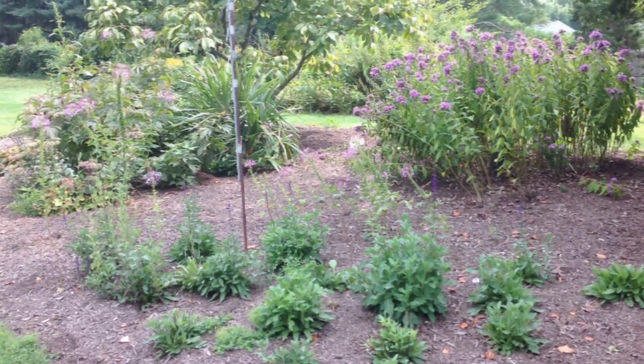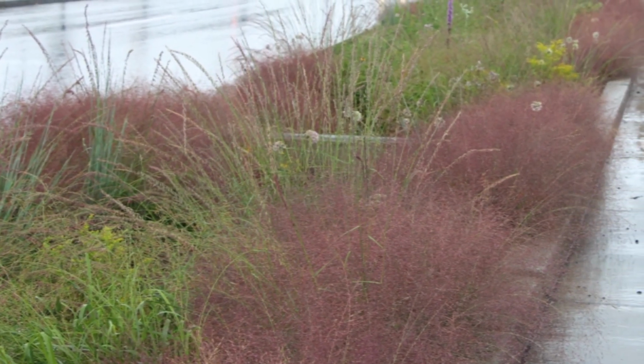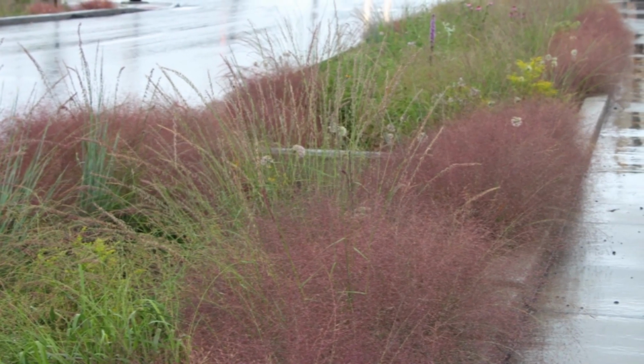You're absolutely right. Plants, again, are the best mulch on earth, and they are so good at suppressing some of the weeds that we constantly battle in our gardens.